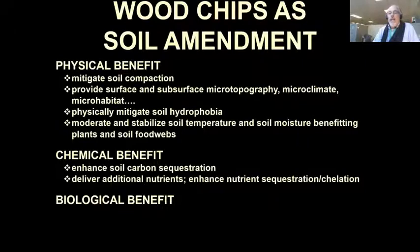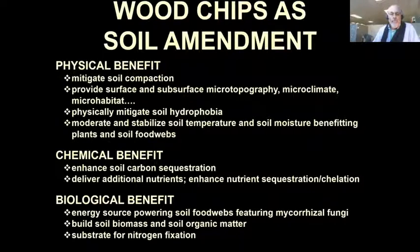And also the presence of wood chips, because they degrade into complex organic molecules like humic and fulvic acids, you also are enhancing the soil's ability to sequester and chelate nutrients, that is to say, capture them, hold them in the soil environment rather than allow them to leach out of the environment. So nutrient sequestration, chelation, all related to cation exchange capacity, for those folks who have some soil science in their hip pocket. You know what I'm talking about. So wood enhances the ability of soil to stay fertile through the long term. Important if you're trying to encourage good plant growth. And then there are these biological benefits. As I've been mentioning, wood is an energy source.